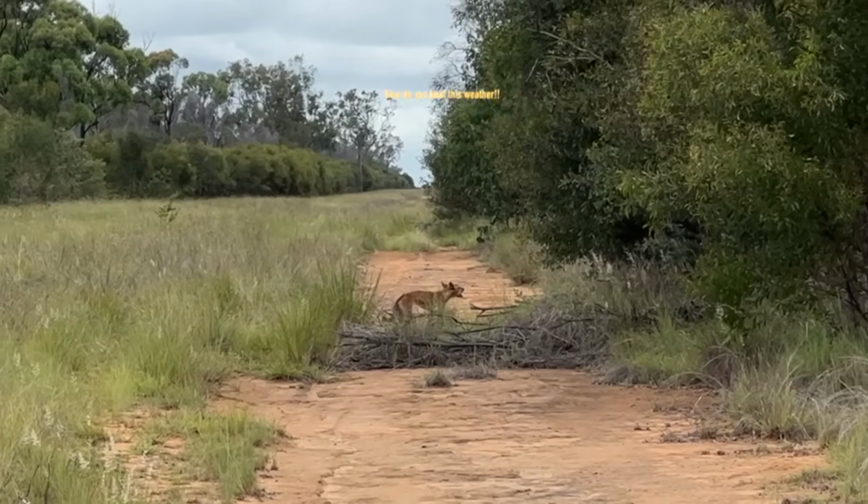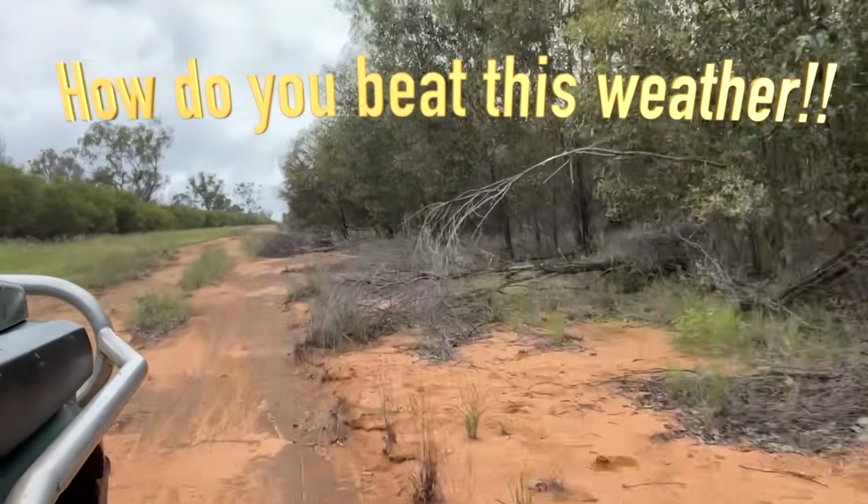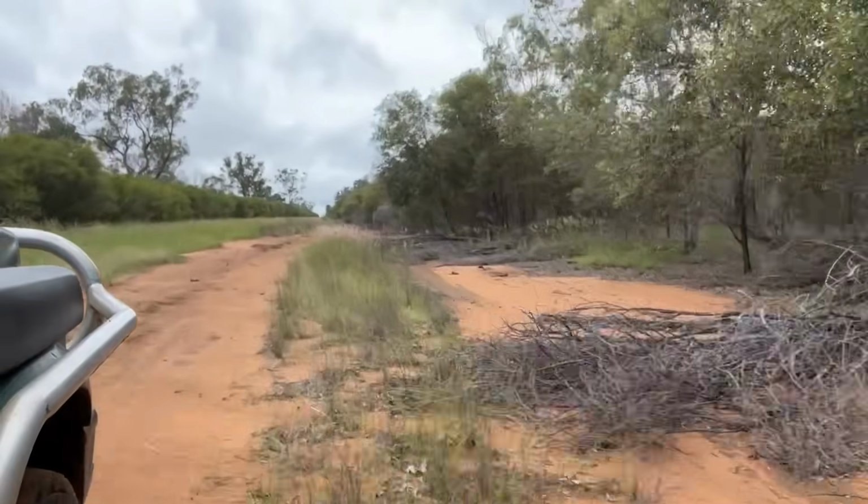Okay, that was good to get the first one for the day. We're heading up here towards where we caught the young dog there yesterday. And I'm sort of thinking that we could get another one up here as well. There's tracks on the road, so promising.